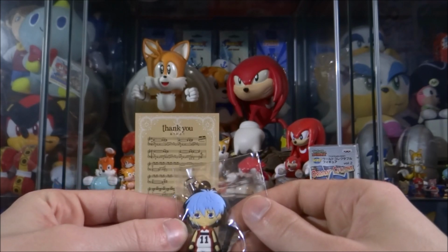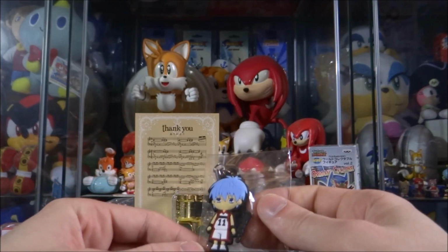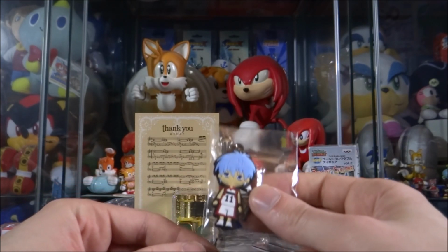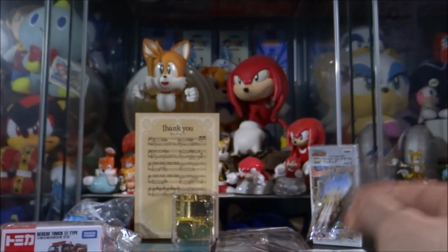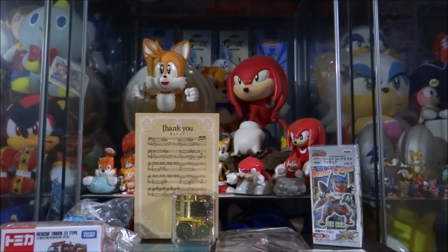And I think I might know this one. This looks like it's from the basketball anime. Oh, I can't remember it now. It is a Shonen one. I do know that. I think it's from that. It looks very familiar. But yeah, that's everything, guys. So I went for 1,000 yen. That's pretty decent, I've got to admit.